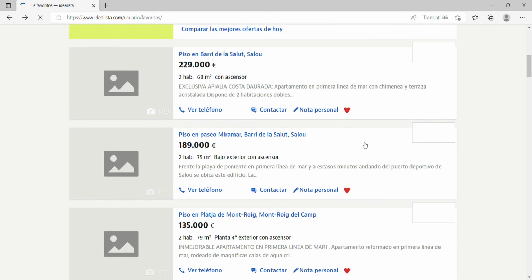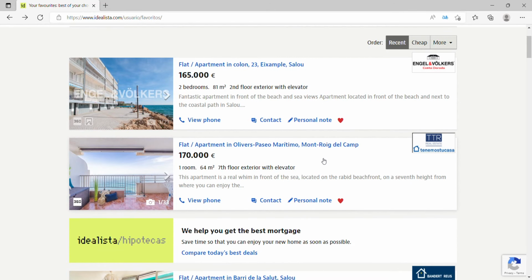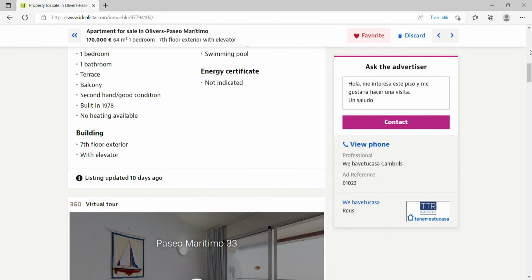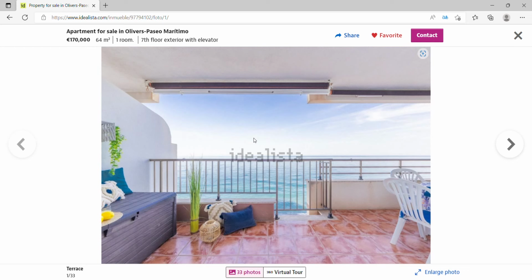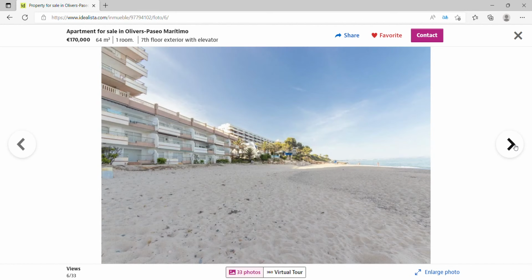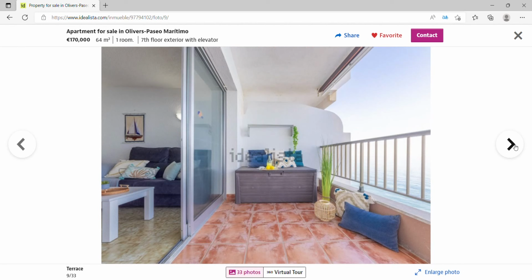Now, I just want to show you one other apartment in Mont-roig del Camp, and again, let's move up here. It's a little bit more expensive. So it's a 64 square meter apartment on the 7th floor with an elevator, but it has great sea views, and it's right on the beachfront. So it's got 1 bedroom, 1 bathroom, a nice terrace. It's on the more expensive side, but the reason is that the views are really tremendous. Look at that terrace. You're really right on the front line beach property. You really are just on the beach. So it's more expensive. It's still, though, well under 3,000 euros per square meter.